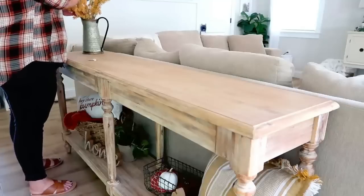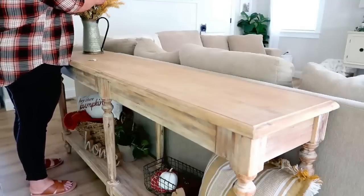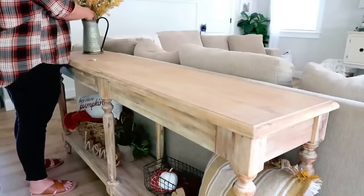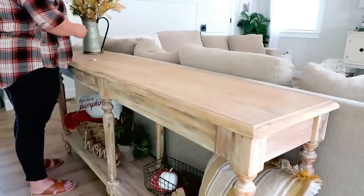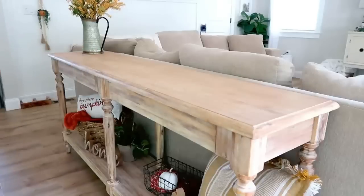And I'm putting both of the florals in here. I'm kind of just layering them one inside of the other. That is my best tip when you're using faux florals. Just kind of put them together, like one on top of the other, and they will blend really nicely.